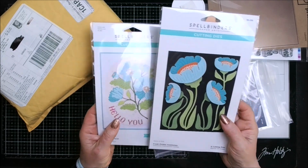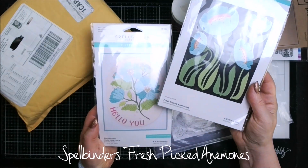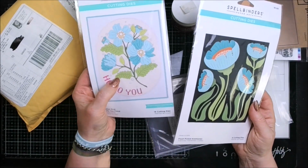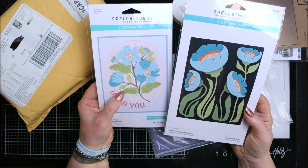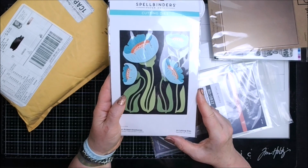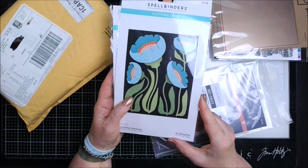These are 2, this one's recent. So this one is the Fresh Picked Anemones, and this one is a stylish, oh, hello you floral. And I thought that this would go well with the Honeybee Wildflower set with the Columbine and a couple of the Simon Says Stamp ones. And this one's just funky. It's kind of avant-garde meets 60s gypsy, so to speak.